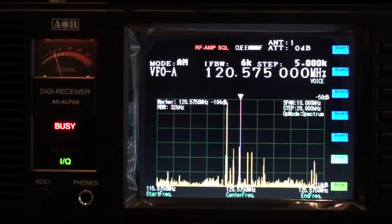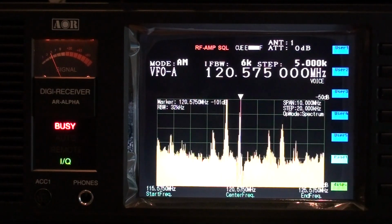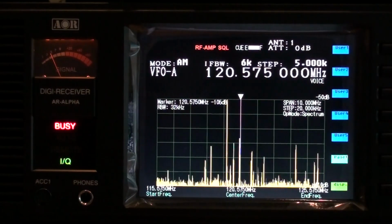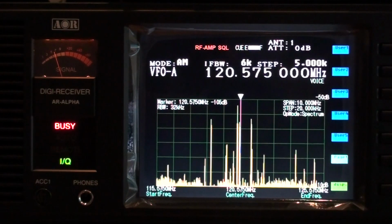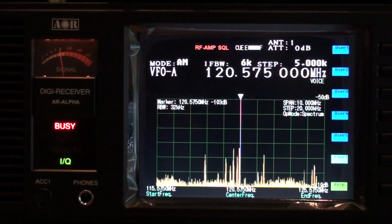So here's AOR's AR-Alpha receiver, and we're running some more tests on it here. This time we're on the airband, and we're having a look at how the receiver gets completely blocked by signals from nearby aircraft.